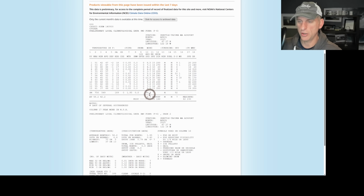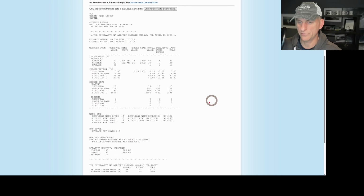Now looking at Seattle-Tacoma, so far for this month, you can see almost 2 inches of precipitation, max gust 42 miles per hour, a little bit warmer than normal so far for the month of April up until now anyway. And then probably going to bump up some of these temperatures here over the next few days as well. You can see the high yesterday was 61 degrees at SeaTac.